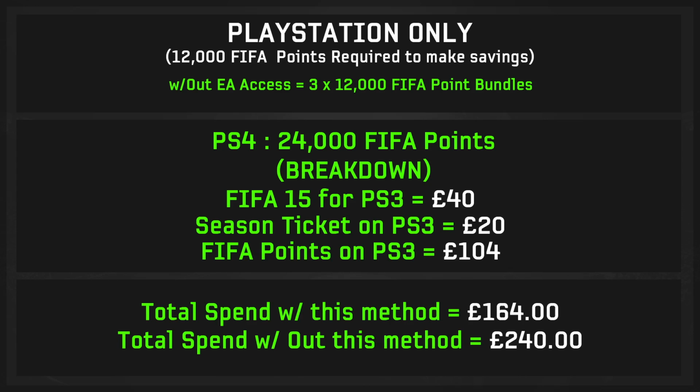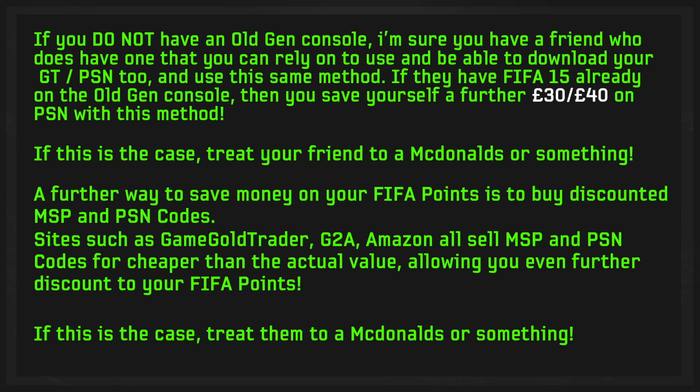As we move on to the next screen, I just got a few things to let you know about this. If you do not have an old gen console, I am sure you'll have a friend who does have one that you can rely on to use and be able to download your gamertag or PSN to and use this same method. If they already have FIFA 15 on the old gen console, then of course you save yourself a further £30 to £40 on PlayStation or Xbox with this method, just because you don't have to buy the game again. If this is the case, treat your friend to a McDonald's or something, buy them some FIFA points or something, because they've saved you even more money.